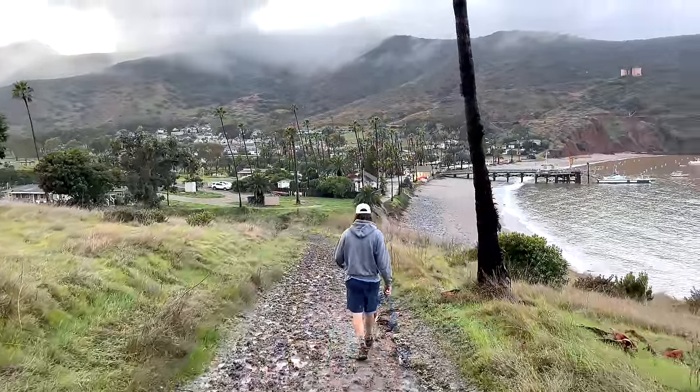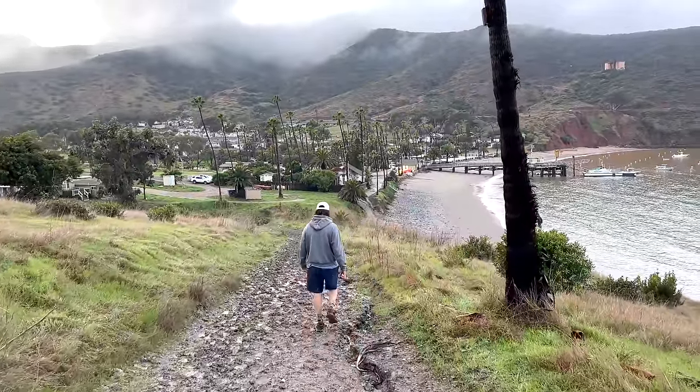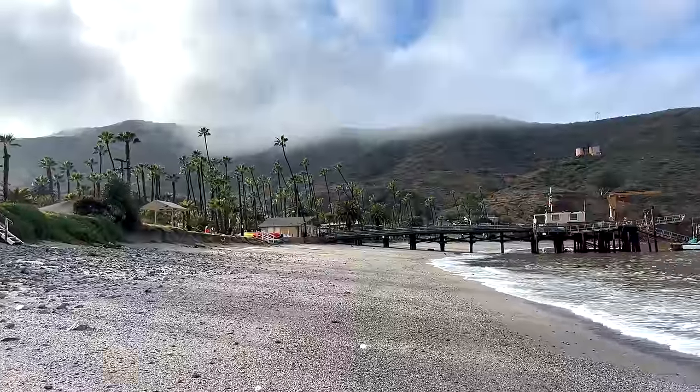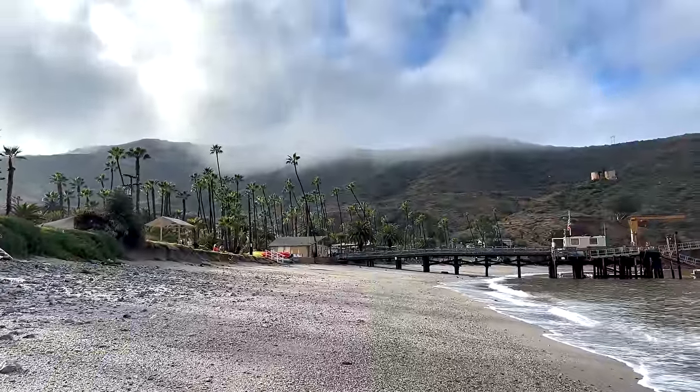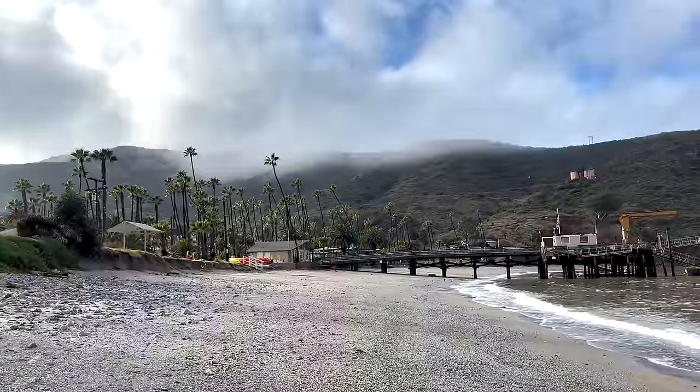Walking to town for some pizza in the mud. Mud is the theme of the day. First little bit of sun in a while.